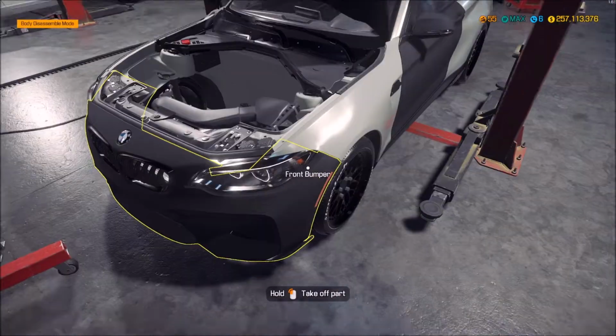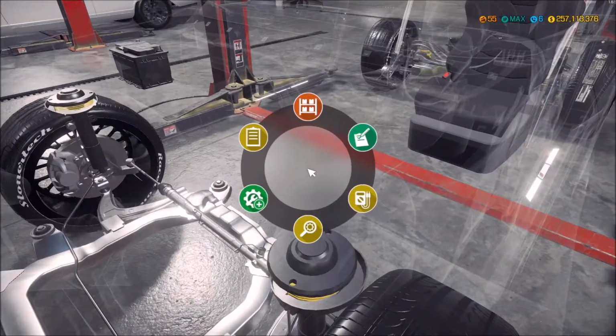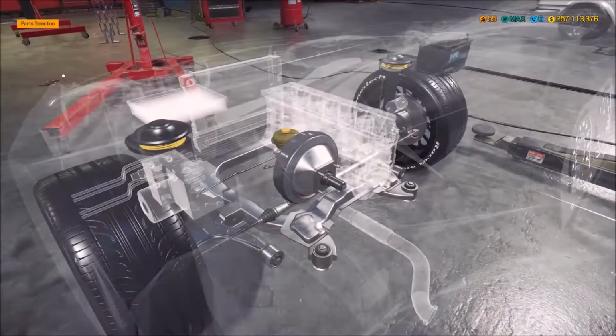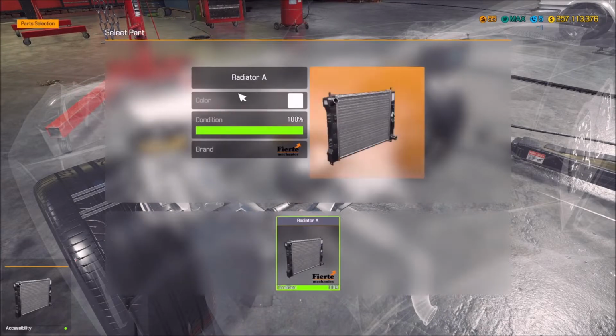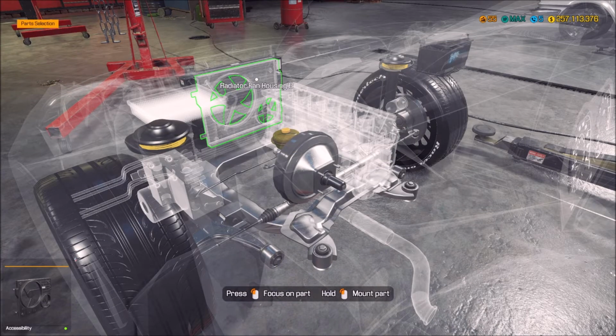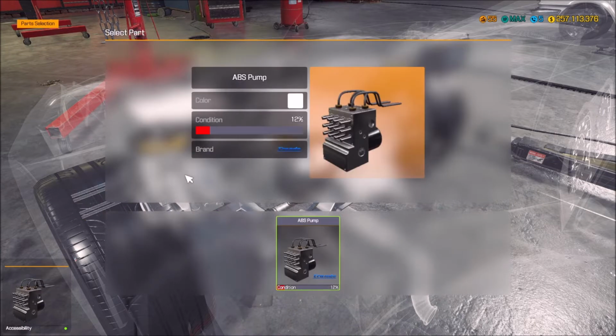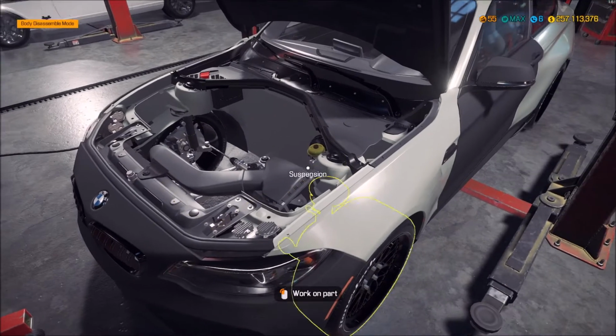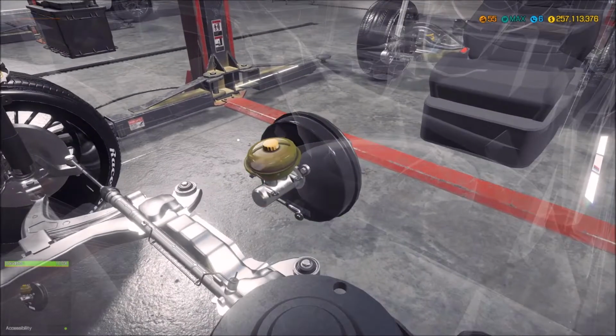All right, we are going to. Let's take care of some of this stuff in here. Did this survive? Yep, that survived. Radiator survived. What do we got? A 2 for that, and I need an air filter. And the ABS pump did not survive. So, oh, where's that battery? Hang on. There it is.